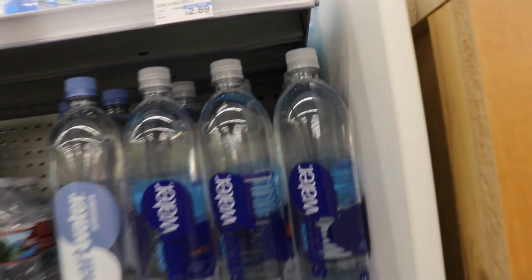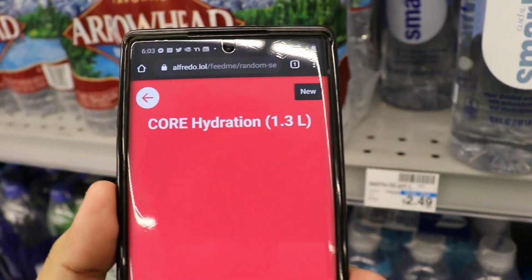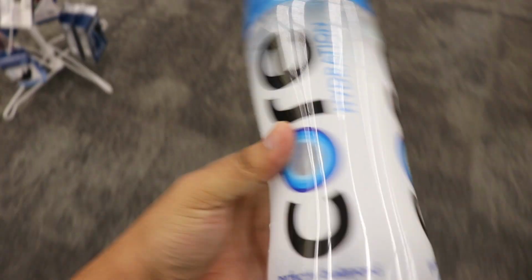$2.89 for this big water. Is there any smaller one? It was 1.5 liters, I think. 1.3 liters. All right, 1.3 liters. So that's it. Okay. Core Hydration, bro. Awesome. Thank you very much. Have a nice day.